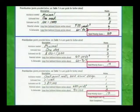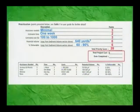The projects that receive the most points would be the ones done first when you compare them to other sites with lower priority scores. Notice that the worksheet provides 2 additional lines under the prioritization section: total project cost and date completed. This helps you have a permanent record of all the projects completed and will assist you in estimating costs for future projects.